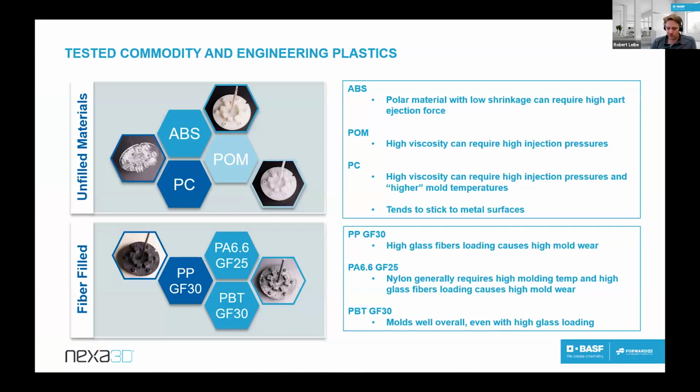So here you can see some of the injected plastics we have tested so far. By now, the list is much longer, but these are some good representatives for unfilled and also for fiber-filled plastics, where we were able to get good results. So whether it's an ABS, POM, or a polycarbonate, you will be able to get good parts out of the printed mold inserts. But not only these unfilled materials, also more demanding fiber-filled plastics, like even a PBT GF30, we were able to get good parts. I will have a use case of a customer in a couple of minutes showing PBT GF20, which they use to develop their mold and their products.